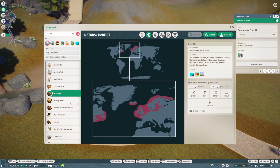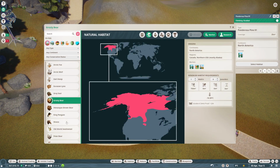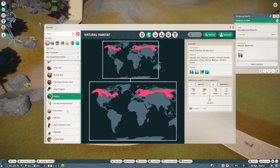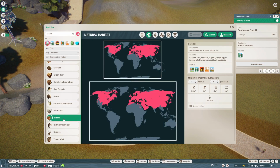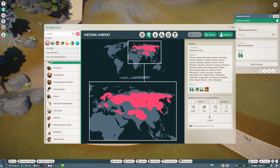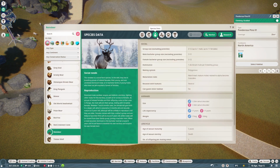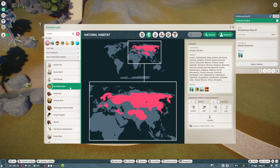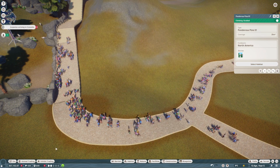Grey seals definitely don't, but they need a lot of water, so. Bears need a lot. King penguins need like nothing, but we won't put them here in the front. Red foxes actually need next to nothing, but we're still a little bit unsure if we're even having those. Seems like the reindeer might actually be the ones with the least area required, but I don't want to put them in a small exhibit. So Eurasian lynx it is.